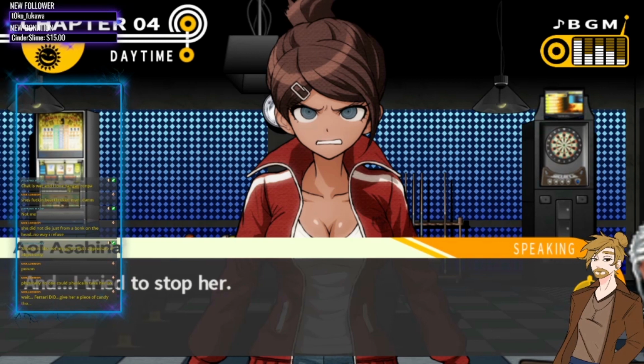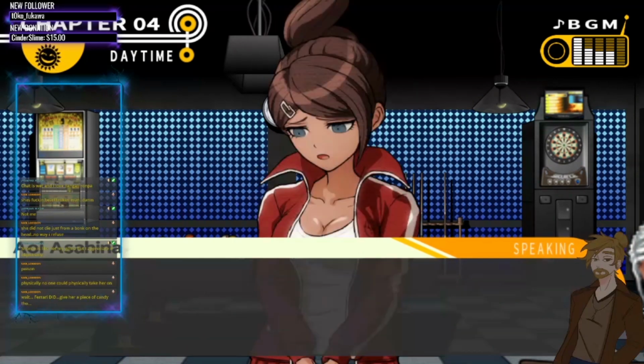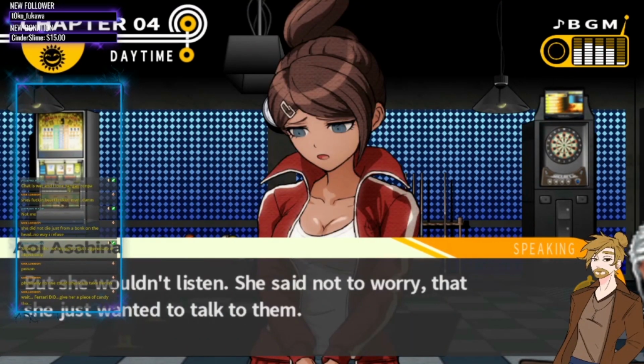Wait, Ferrari did give her a piece of candy, though. No, I don't think Owie would do it. I had to stop her, but she wouldn't listen. She said not to worry, but she just wanted to talk to them. I don't think she's smart enough to know how to poison someone. Besides, she cares about Sakura too much.